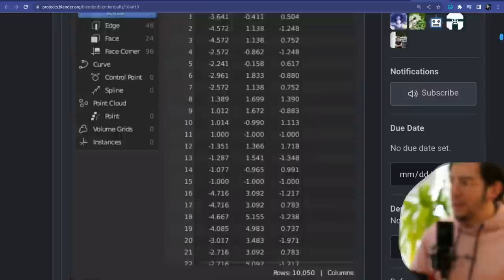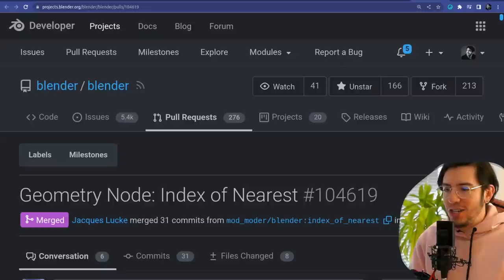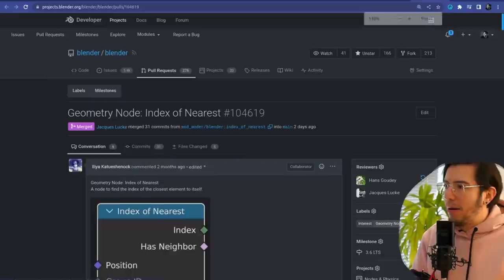Super nice. The next improvement is a new node, by the way. And I think it must be related to simulation, because you can use this, maybe taking a frame, calculating around it.